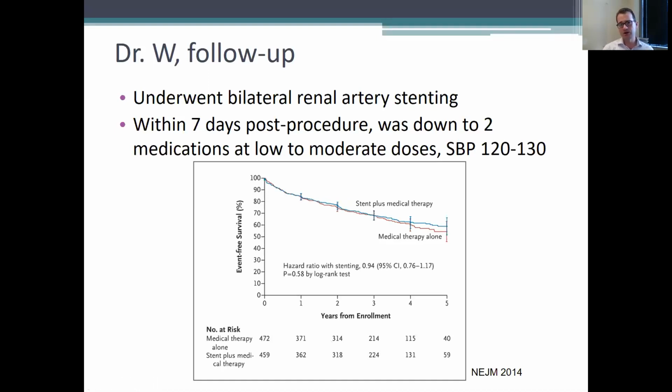I referred this patient to interventional radiology for bilateral renal artery stenting. He had an amazing response. Within a week post-procedure, he was down to 2 medications with controlled blood pressure. Now, this should not be the message for everyone, that we should go looking and stent everyone with renal artery stenosis. The reason is we actually know from a couple of large clinical trials, the last published in 2014 in the New England Journal, called the CORAL trial, which is the figure I've shown here, that randomized patients with renal artery stenosis to stenting or to medical therapy alone with medications.